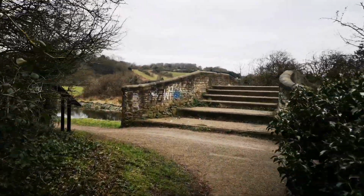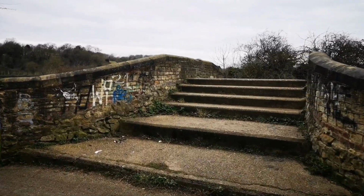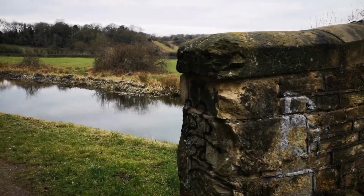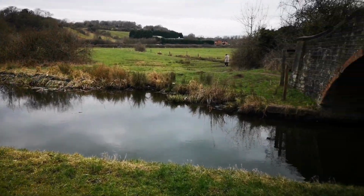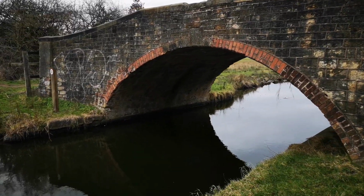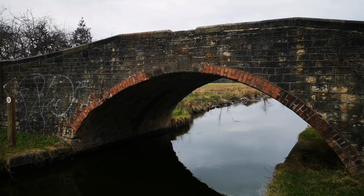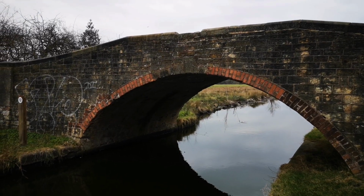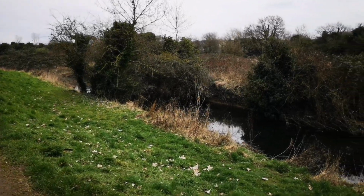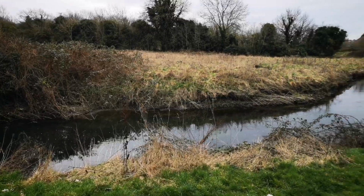Look at this lovely old bridge. Again spoilt by twats with spray cans. Lovely old sandstone bridge. Look at that. Lovely. Well, it goes over the canal, obviously. Another section of the River Erewash, still meandering its way towards the River Trent.